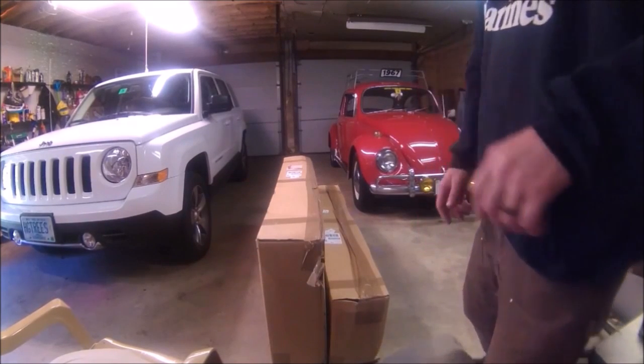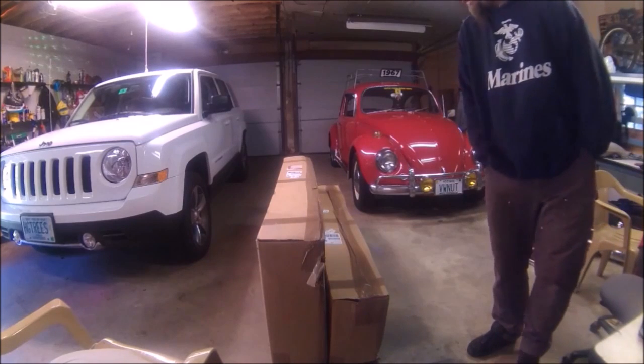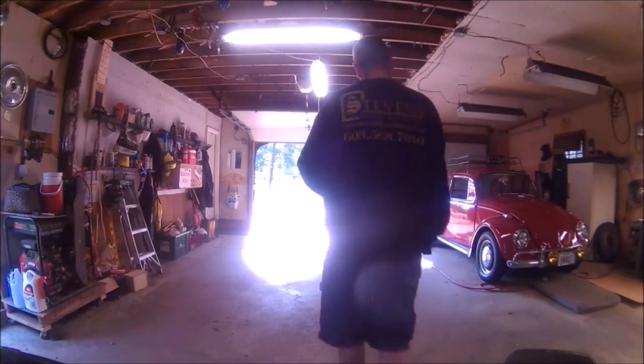Alright, so right here in the boxes are floor pans and heater channels for the 64 bug. Just a little quick view of them coming in.